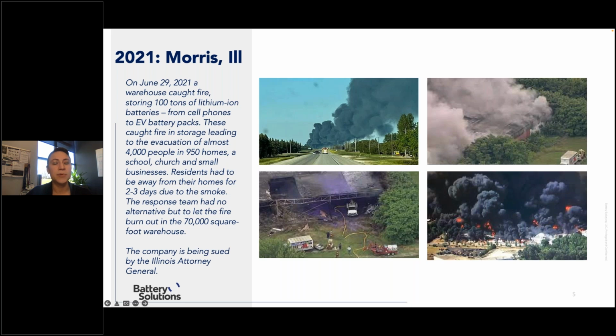One of the most recent examples of this is back in Morris, back in June of last year. You may have seen on the news how a warehouse caught on fire, and it was storing lithium-ion batteries. The batteries that caught on fire were all different formats: cell phones, electric vehicles, and more. In this particular instance, thousands and thousands of people were affected, almost 1,000 homes. Residents were not able to go back to their homes because of evacuations. They had days that they had to spend away.